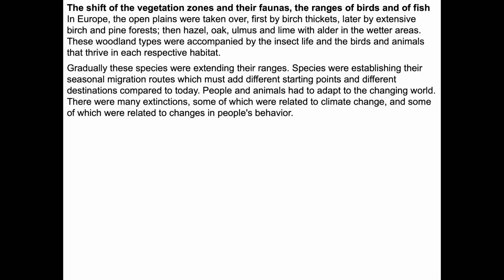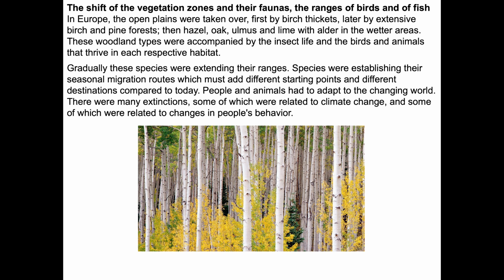Now, the shift in these vegetation zones and their faunas, including the ranges of birds and fish, are going to be controlled by the environment. In Europe, open plains were taken over first by pioneering species like birches, later by a mixed birch and pine forest.